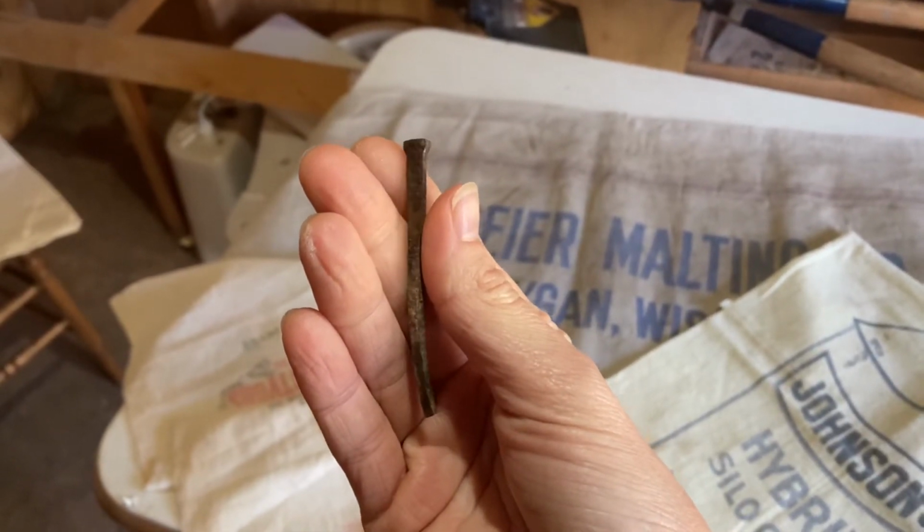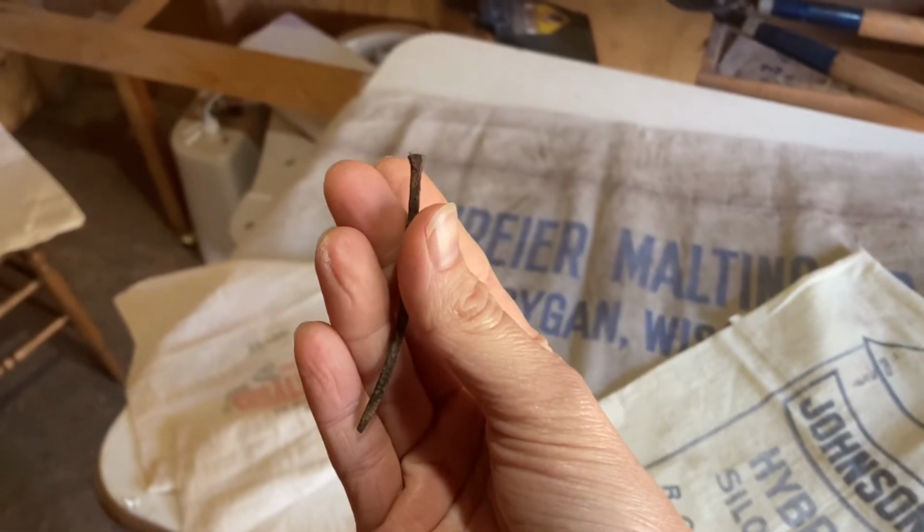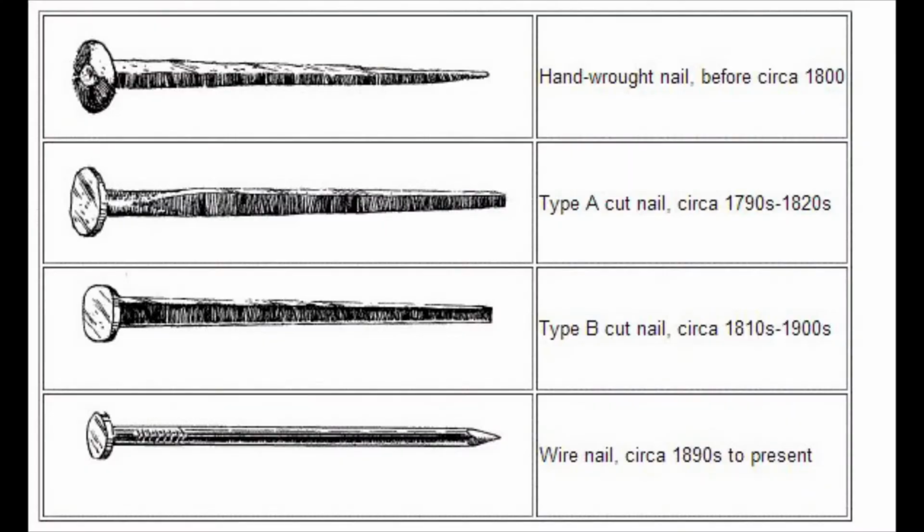This would be what they would consider a sheet nail, and I'm gonna have to look. There were hand-forged nails before that, but sheet nails became common right before the turn of the, the late 1700s, early 1800s. They were not used much anymore after like the 1840s or 50s. So I'll post a picture to go along with this so you can see how they determine the aging. But just the way it is, it's definitely an old nail.